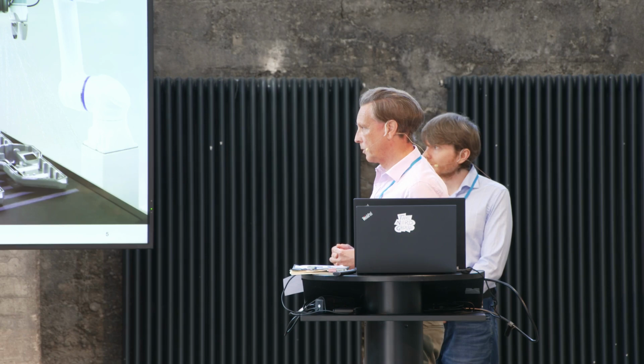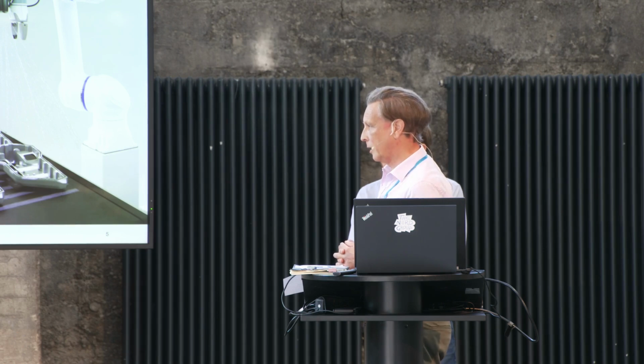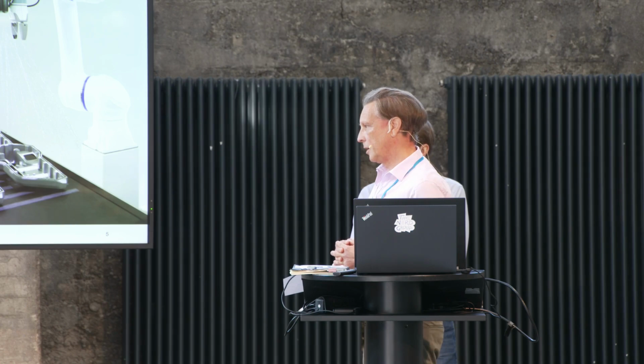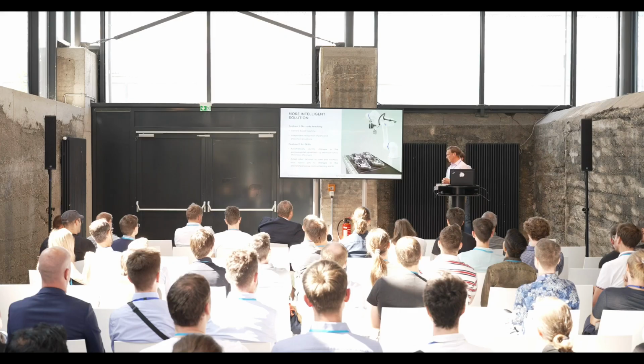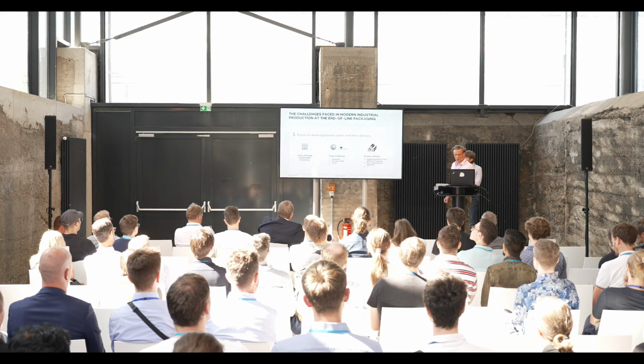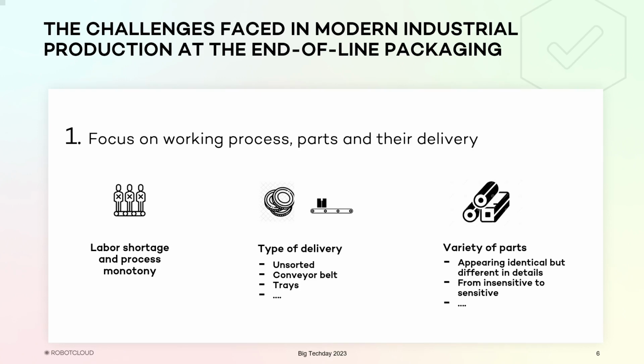So in terms of motion speed, let's say the end effector forces, if they want to pack very densely and they want to make changes in the environment overall using this machine learning and AI. We focused on what we figured out for the working process.